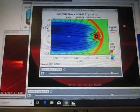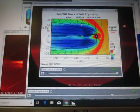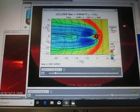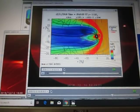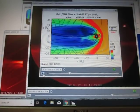It should be straight back, flowing back horizontally. So the field lines are hanging outside, broken. Just like they've been doing for the last month or two now. Very strange. Okay, I'm going to stop that because I've got a lot to show you here.